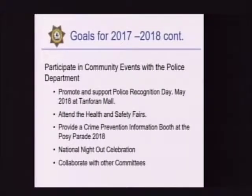The participation by the other jurisdictions continues to remain high, and the people and the dog demonstrations seem to show that it is very well accepted. We will continue to attend and participate in safety fairs. Tanforan usually has at least one a year where we man our booth and make our information available. Continue to provide crime prevention booth information at the Posey Parade upcoming in 2018.